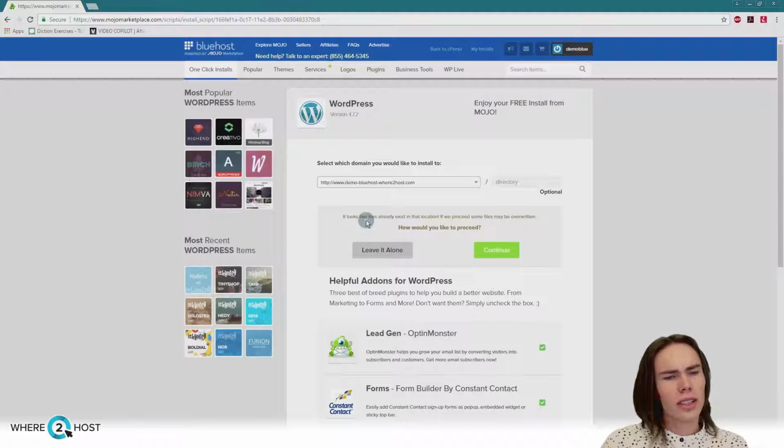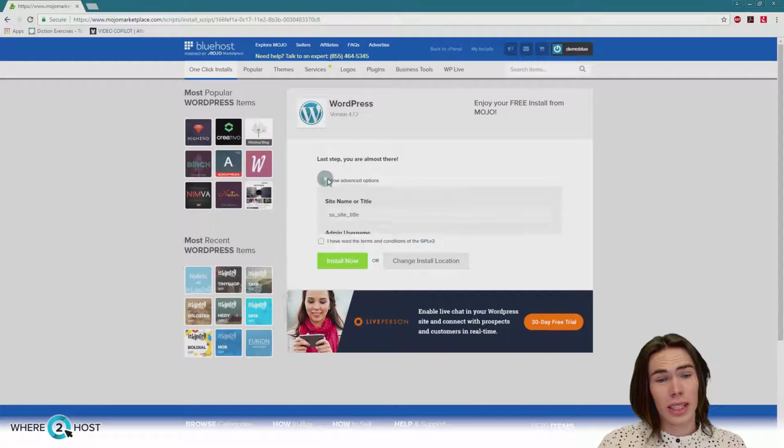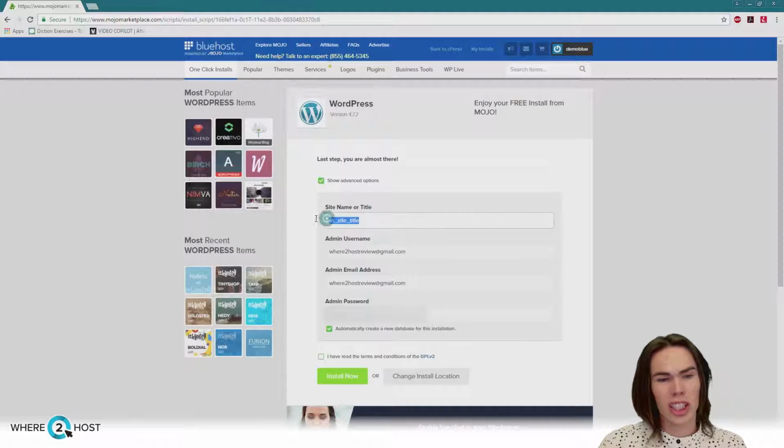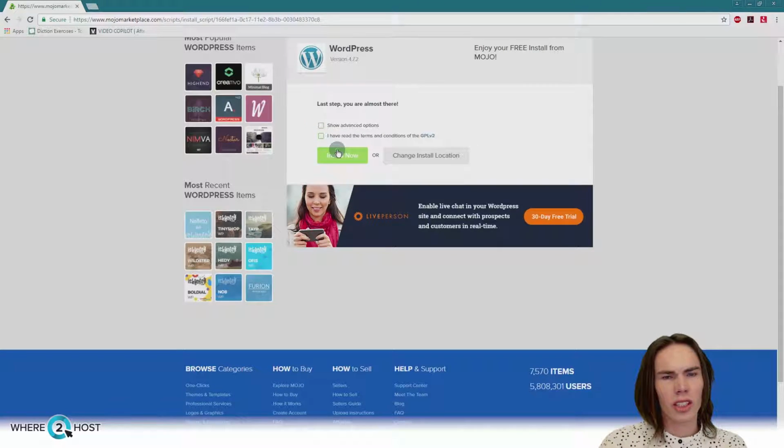Alright, cool. So they let us know that there are some files in the location. If we proceed, they'll overwrite it. It's a nice little safety feature, but we don't care. We're reckless, so we're just going to continue. And so here's the last step. If we show the advanced options, we can actually change the site title, admin password, all those kinds of things. But we don't care too much about that. We obviously still have to agree to the terms of service of GPL v2, and now we can install.